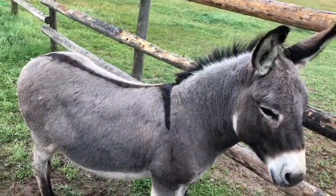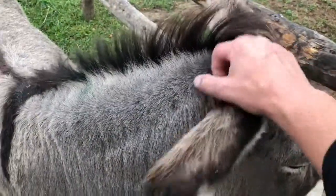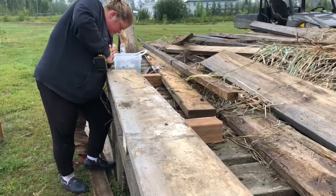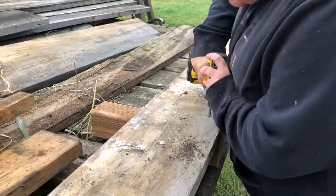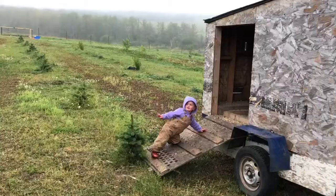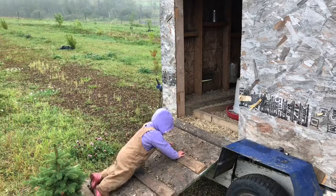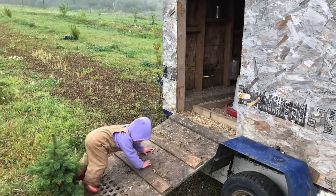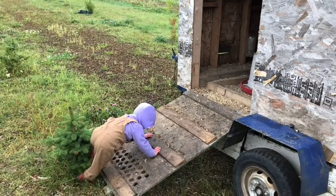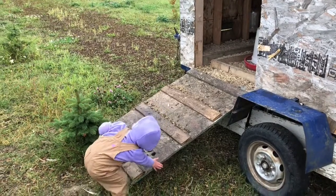Hey Yor, how are you, buddy? Yes, you like ear scratches, don't you? Yeah. What's the matter? Are you running away to live with the chickens? No. This is gonna be your clubhouse, isn't it? Most kids want a tree house. Charlotte wants a chicken tractor. It's slippery. Yeah.